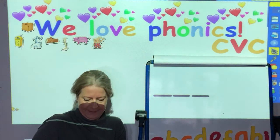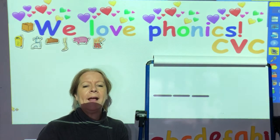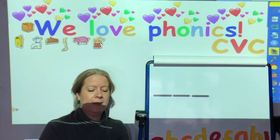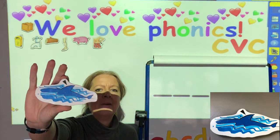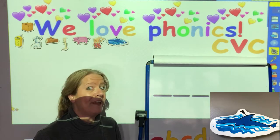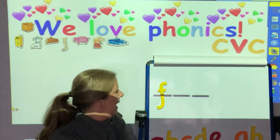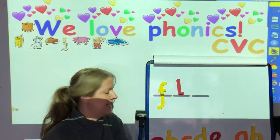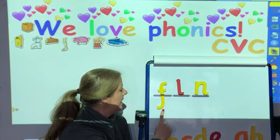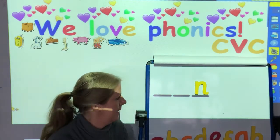In the bag again. Oh, find these on fish. It's called a fin. Remember, your teeth are just sitting on the top of your bottom lip. Fin. Let's put the fin up here. What's the first sound in fin? Yes, well done. Next one. And the last sound in fin. There's a little clue there because I'm showing my teeth for this one. Fin. Sound it out. Ready? F-I-N. Fin. Brilliant. Let's move on.